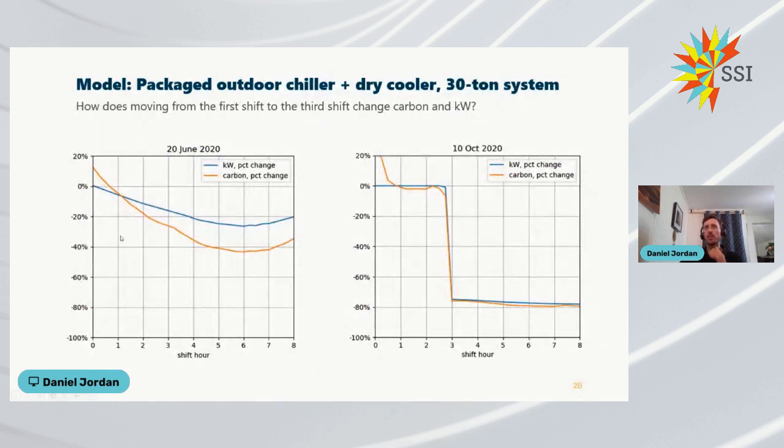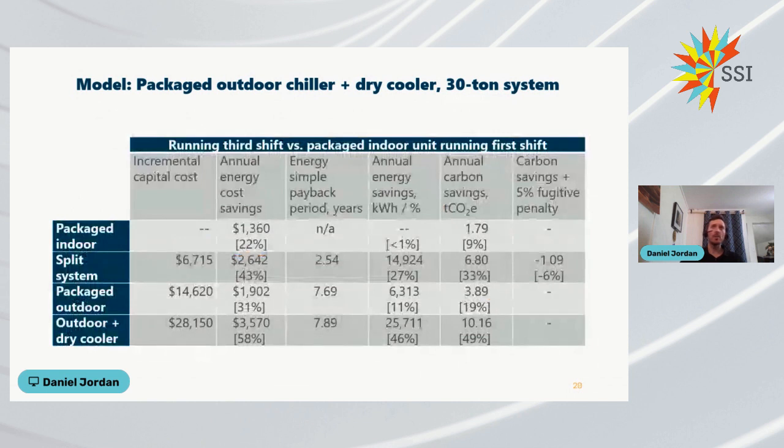When we look at these savings curves on that summer day, the 20th of June, here's the energy savings in the blue line, but the carbon savings dip deeper than that, because we're talking about not only a system running more efficiently, but also the electricity being lower carbon. Here's, just briefly, a table you can find in my paper that shows differential cost savings, carbon savings, and energy savings, because they are different.